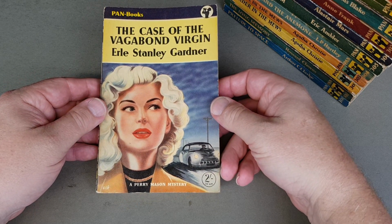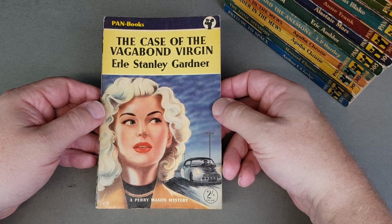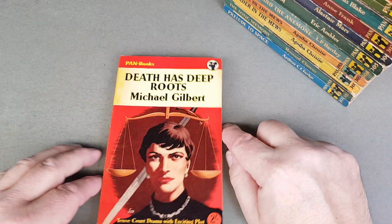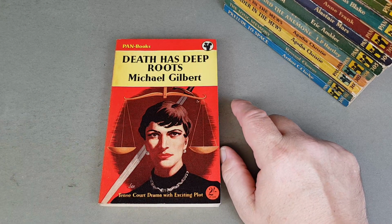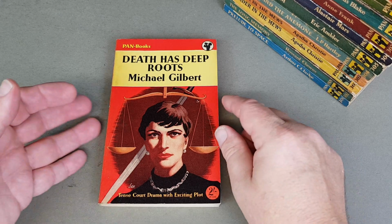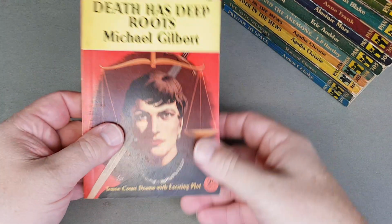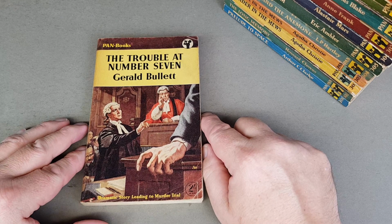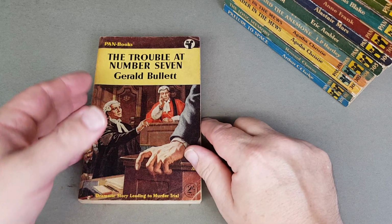311 here, The Case of the Vagabond Virgin, Erle Stanley Gardner. Nice painted jacket on that one, airbrushed almost, similar to Adele, in fact, from 10 years prior to that. Michael Gilbert, Death Has Deep Roots, tense court drama with an exciting plot. Okay. See, that's nice condition, that one. The Trouble at Number 7, dramatic story leading to murder trial, Gerald Bullett.